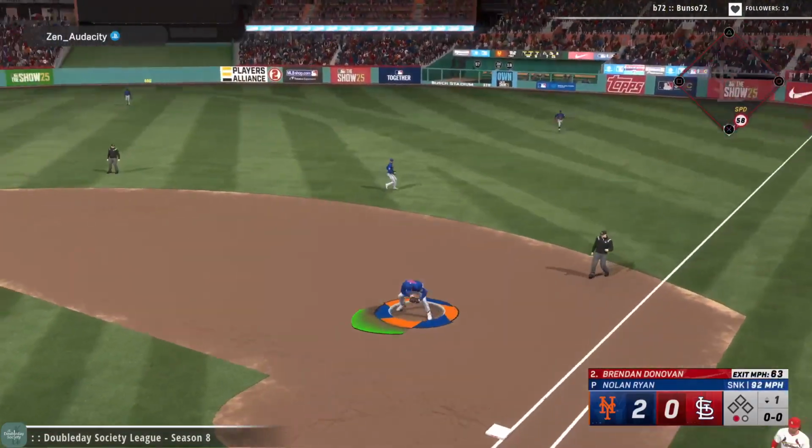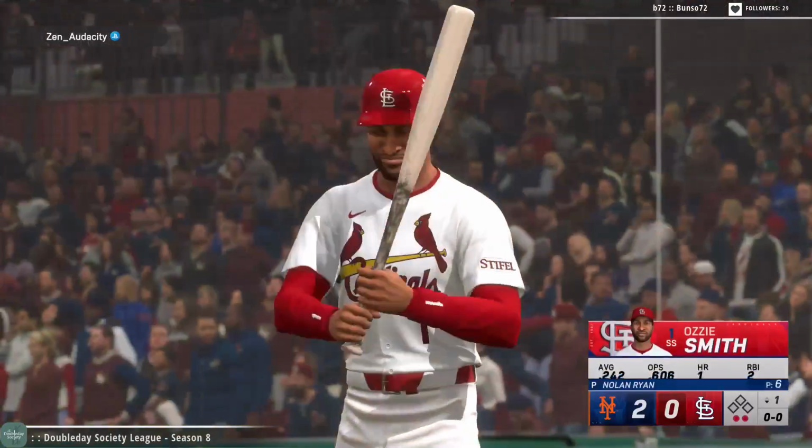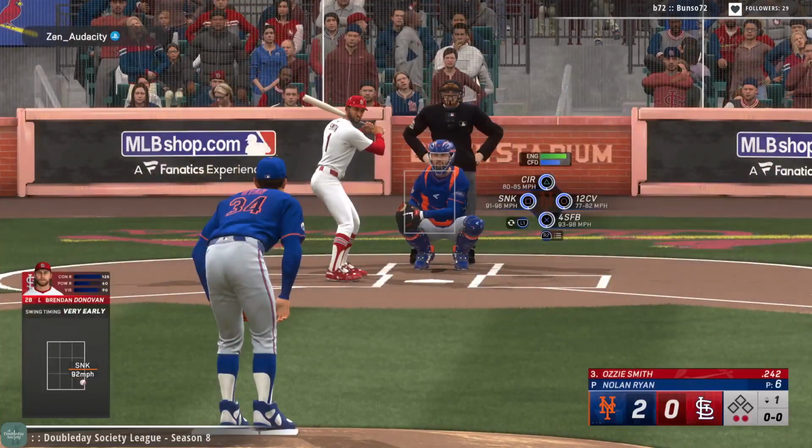Ground ball right side, and Freeman, the Gold Glover, makes the play, takes it to the bag, steps on first, and it's out number 2. 2 outs, bases empty. Here's the veteran shortstop, Ozzie Smith.